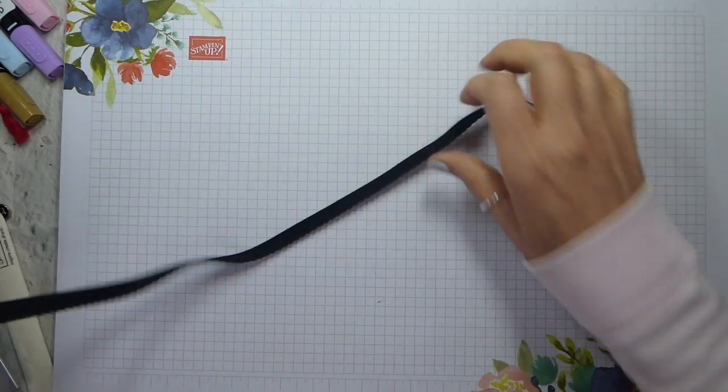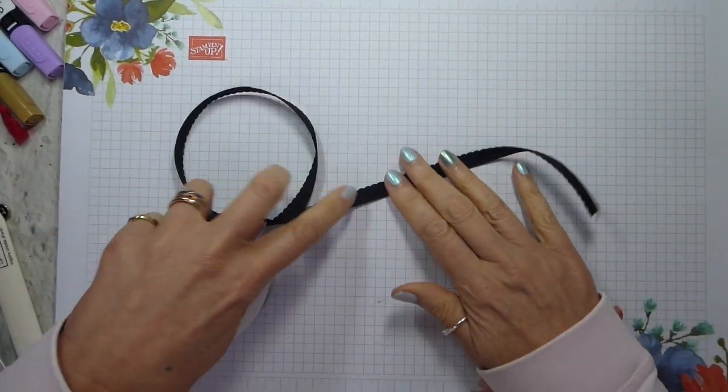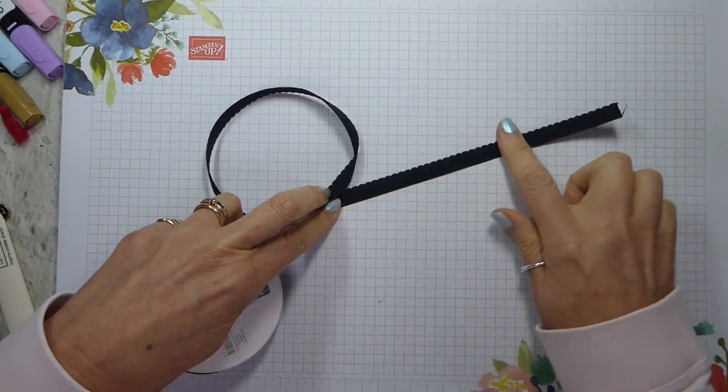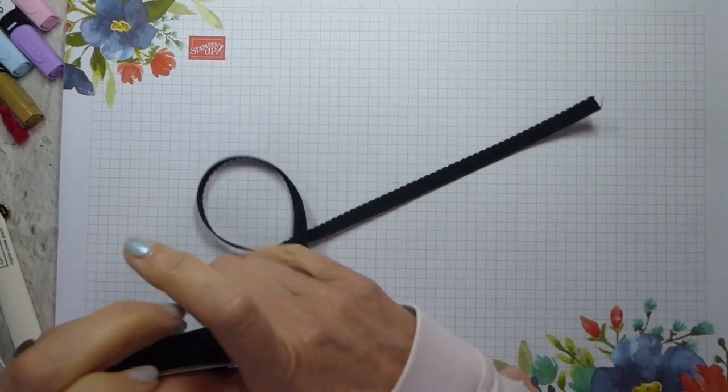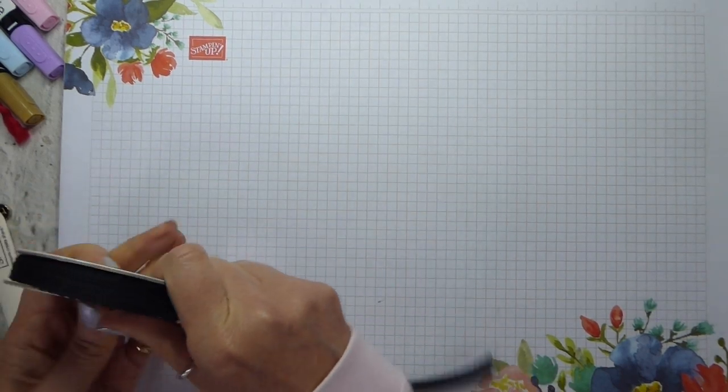I don't know why they're all piled up and they're falling over. Right, so this goes with the Halloween suite. This is the basic black scalloped ribbon. And you can see it's got scallop on one side. It's got a sort of self pattern. Really lovely. Again, 10 yards. I'll tell you when we get to anything that isn't 10 yards.